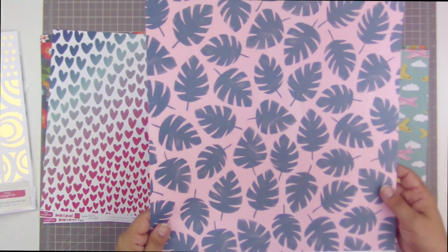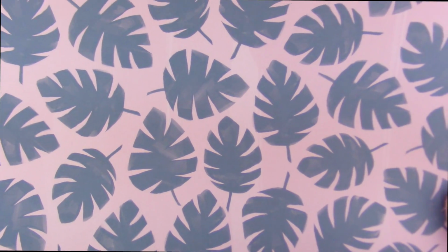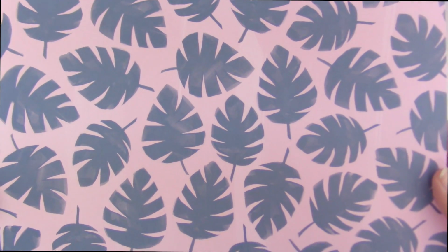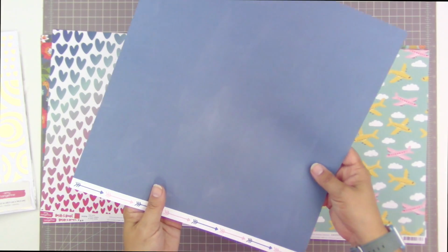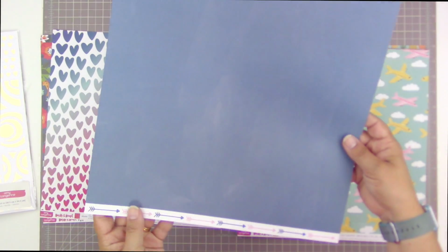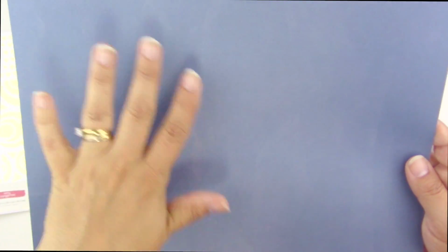This one is called Pleased to Meet You, and it has all these big giant jungle leaves all over it. They look hand-drawn, and they're on, I guess, like a pinkish type of a neutral background. Really pretty. I love this color blue. Some really unique, beautiful blues. And speaking of how much I love this beautiful blue, the other side is a solid, but it has some distressing, almost like it looks like it's painted. It has a painterly look.